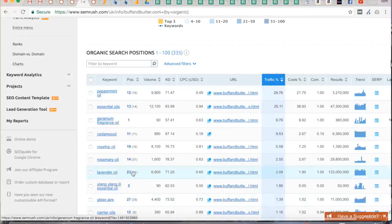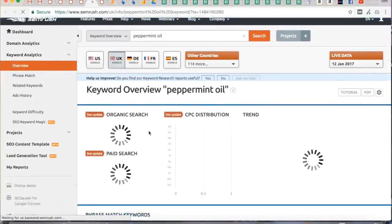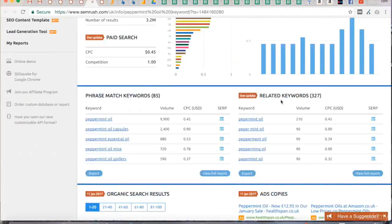You can then delve deeper and see related terms. If you want to get really particular, you can click that. I'm going to open it in a new tab, and I can then look at that particular keyword and delve down into phrase match or related. If I go into phrase match, I can see, for example, lower terms which are probably going to mean there is also less competition on them. And I can see that this could create ideas for other products that the client might be considering releasing, like peppermint oil capsules, not just the essential oil, and there is a demand for it.